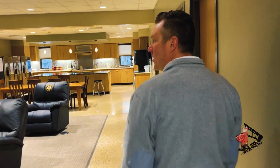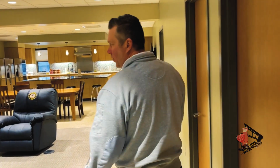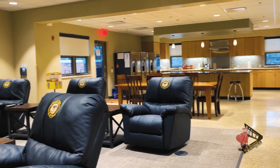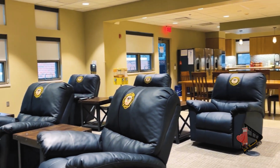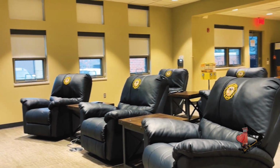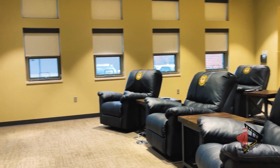Walking into our living area, I think it's important to recognize that we work 48-hour shifts. So in the evenings, after 5 o'clock, after work is done, we may have the opportunity to catch a game or something else as long as we're not running calls, and this gives us the opportunity to do that.